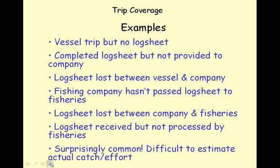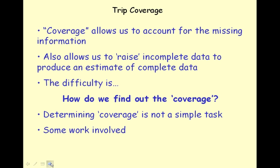If any of these situations arise, which is surprisingly common, the processed logsheet data will not represent the actual catch and effort, and this makes it very difficult to get an idea of what the actual catch and effort was. Coverage allows us to account for the missing information. It also allows us to raise incomplete data to produce an estimate of complete data.